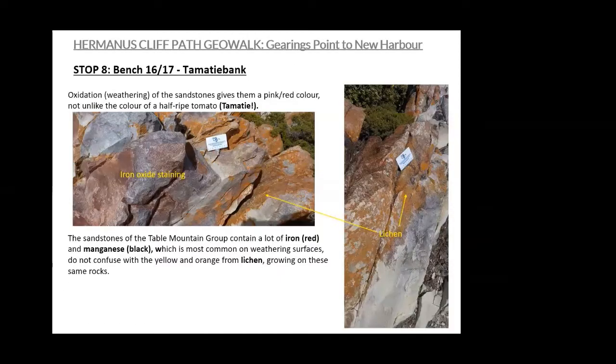We carry on down to Tamati Bank, which has always been a question, is why is it called Tamati? Well, right out on the end of Tamati Bank at stop 8, bench 16 and 17, the quartzose sandstones contain a lot of iron, and they have this very pink-red color, much like the color of a half-ripe tomato as it's described, and that is oxide staining. Not to be confused with the lichen growing on these rocks as well, which are more orange and gray.